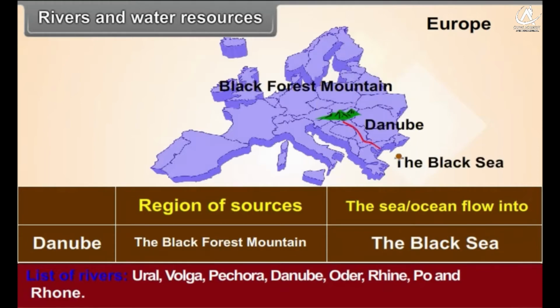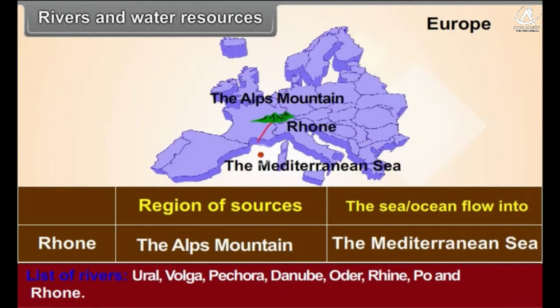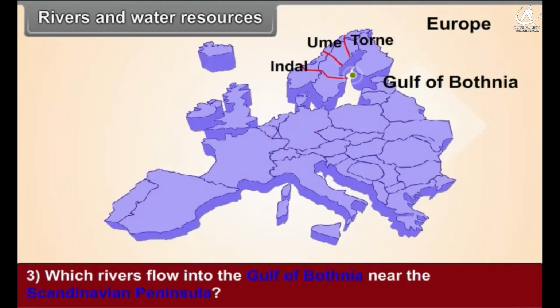Name any 2 rivers flowing through the North European plains. Number 3. Which rivers flow into the Gulf of Bothnia near the Scandinavian peninsula? Number 4. As the rivers originating in the Scandinavian peninsula are located between 60 degrees and 80 degrees north latitude, what could be their source, a spring, a lake, or a cirque?